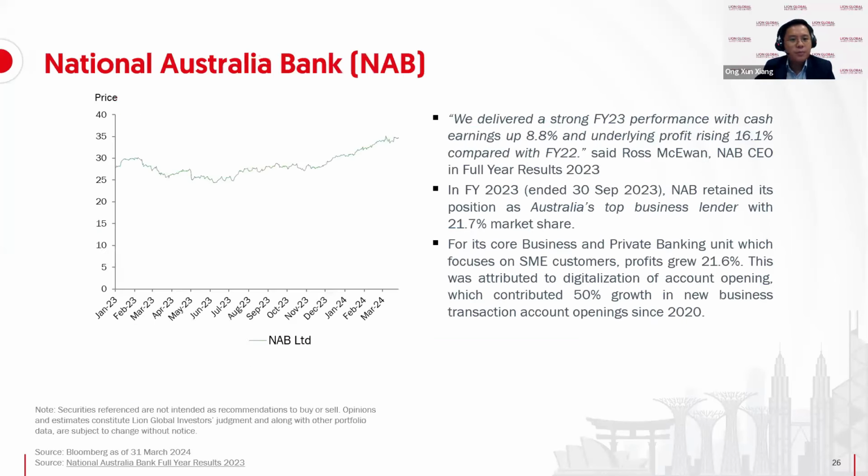So the first would be about National Australia Bank that has delivered extremely strong performance in 2023. Cash earnings was up around 9%. Profit was up around 16%. And it was Australia's top business lender with around 22% in terms of market share. And this is also a prime case study example of a financial institution that has strong growth in terms of digitalization and that's propelled forward.